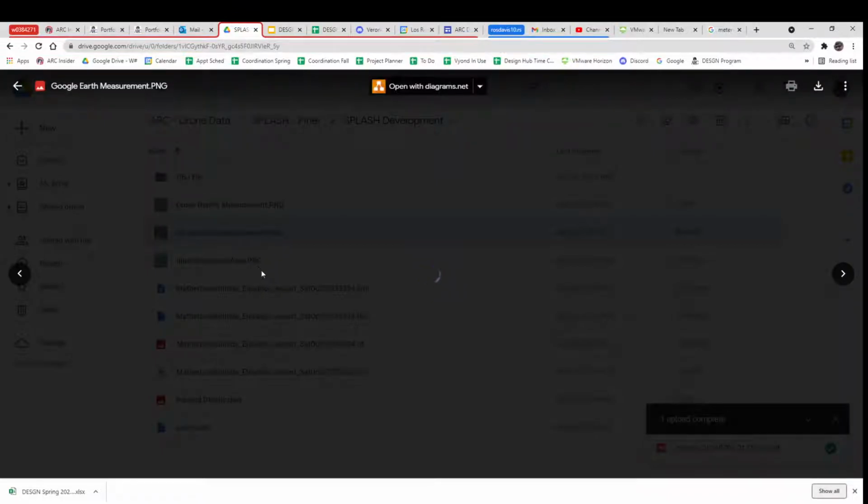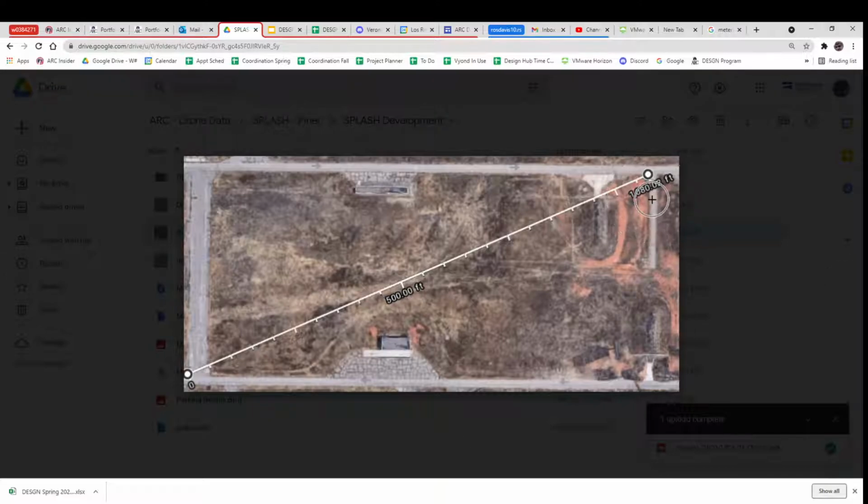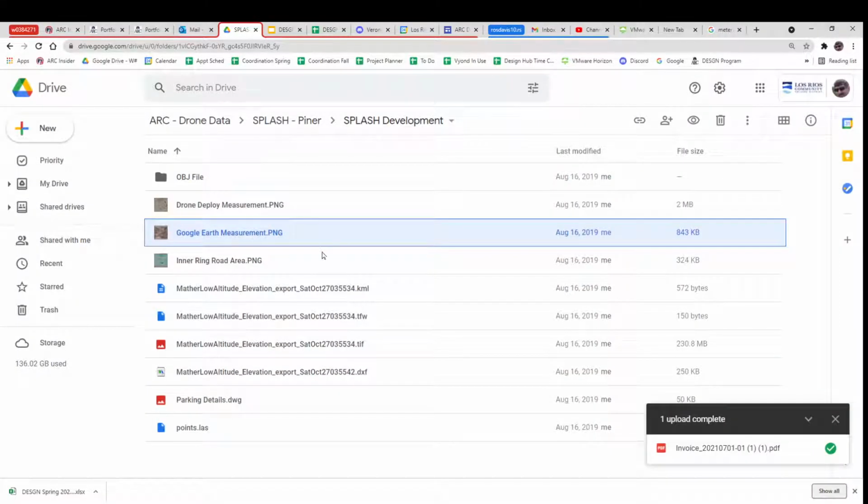See what that one looks like. This is a PNG, and this is actually not feet. It should have been meters. That's meters. So there we go. All right, so that was just a little bit I wanted to show you because I said I would.